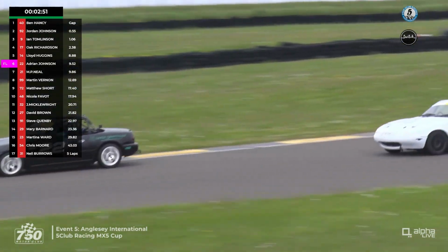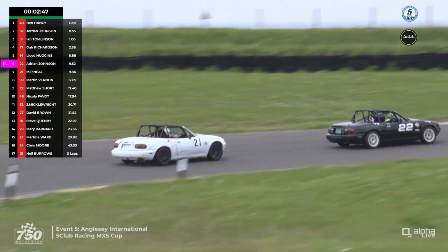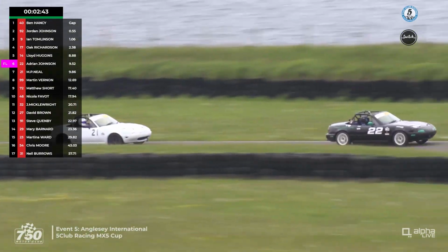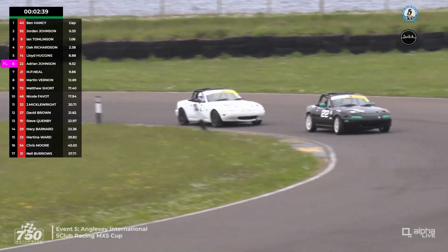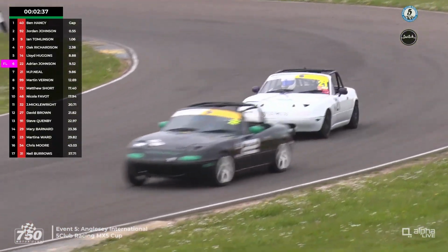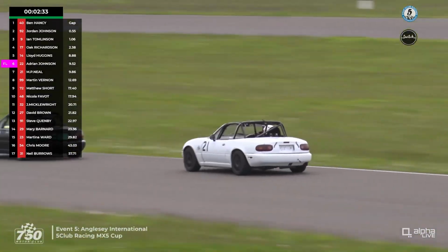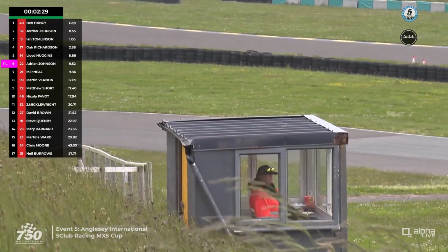Nose to tail into the Rocket sequence of corners, and Pennyfather Neal has a quick car beneath him for this particular race. I wonder whether he's done some tweaks in the interval between this Switch 5 Club Mazda race and the previous one, because the 21 looks a little more rapid at the end of the day. Yeah, chasing then after Adrian Johnson, who led at the end of the first lap.